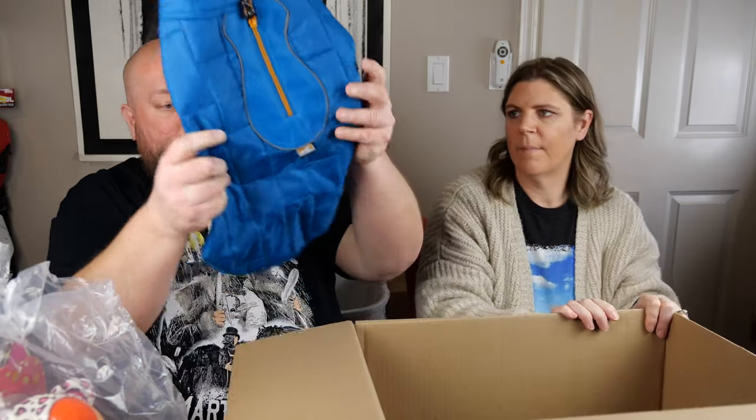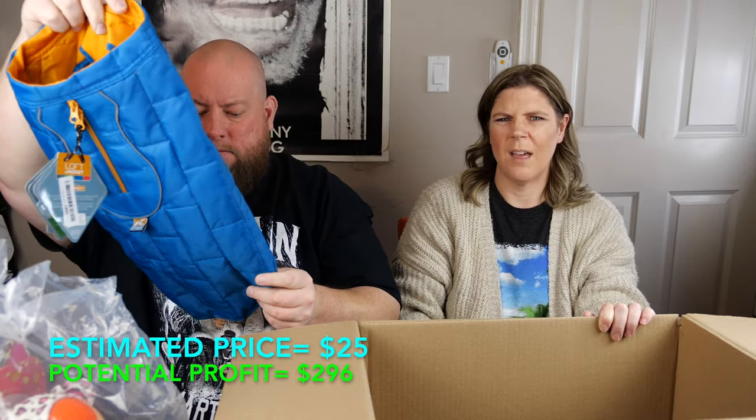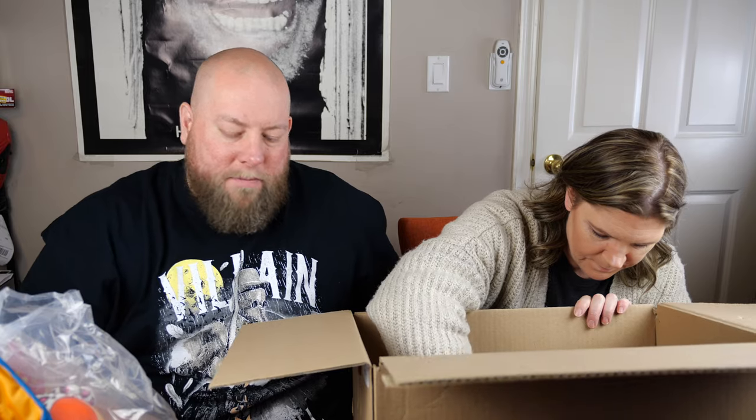What do we got? You got a dog jacket thing. Yes, it is. Brand new. This one is new, yes. Loft jacket, Kurgo, size medium. Looks nice. It's good colors, orange and teal. This probably has a little bit of value to it. I guess it keeps the dog warm or something. Well, I'd hope so. It's usually why you put a jacket on your dog. Not bad.